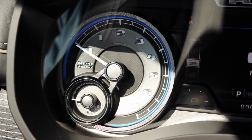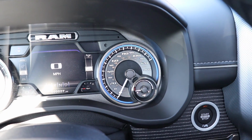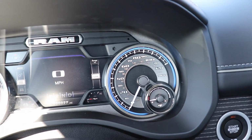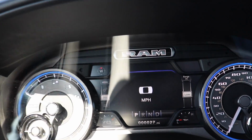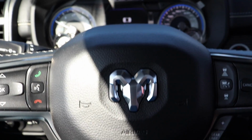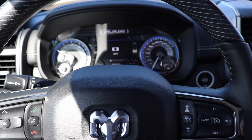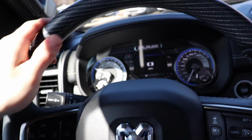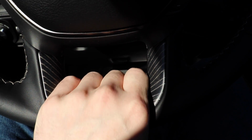Something to note too is the Limited has its own kind of color scheme. If you watched my previous video on the Laramie Longhorn, that has a little bit of a different gauge cluster as well. This one has a blue theme. The Ram does light up there, which is absolutely awesome. Coming back to the steering wheel, you have the new updated Ram logo. Absolutely beautiful steering wheel. It is heated. This vehicle has all the bells and whistles. It has this really nice material. I don't even know what this is, but it's on the steering wheel on the top and on the bottom here at the 6 o'clock position, and it carries over throughout.